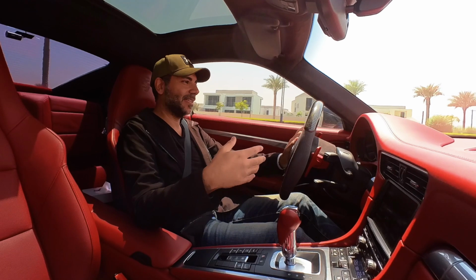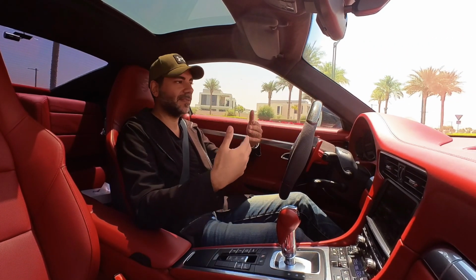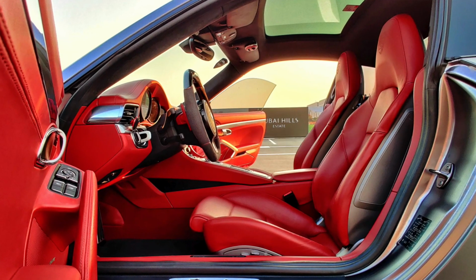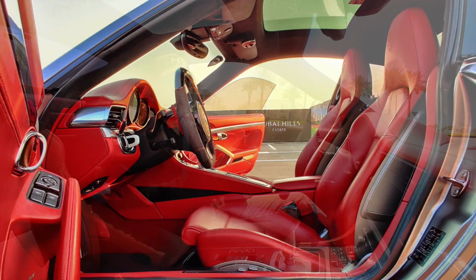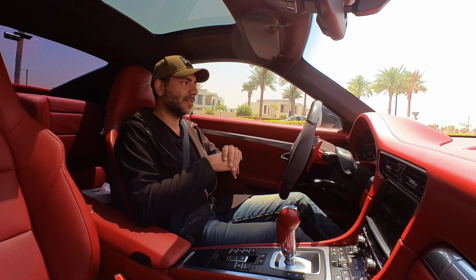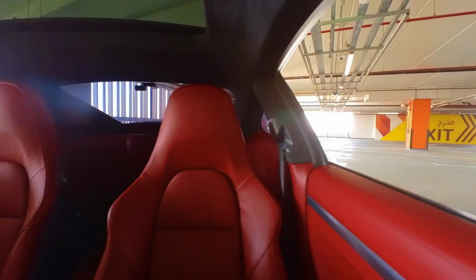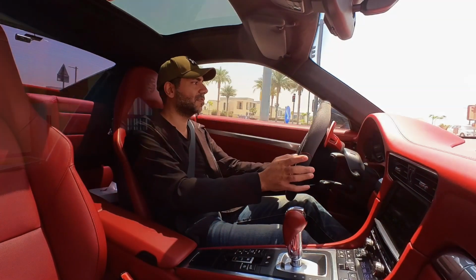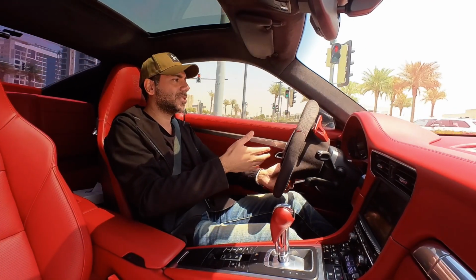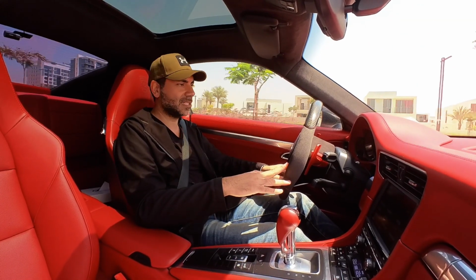What really helps you enjoy the experience, whether it's the daily use or in spirited driving, are these seats. So I have the 18-way sport seats, which, to be fair, I've never really used the 18-way adjustables. I think it's a bit overkill. But either way, once you have the seats set up, the support that you get from it, both in terms of lateral support going around corners and keeping you in place, or just the everyday comforts, they really add to the experience.